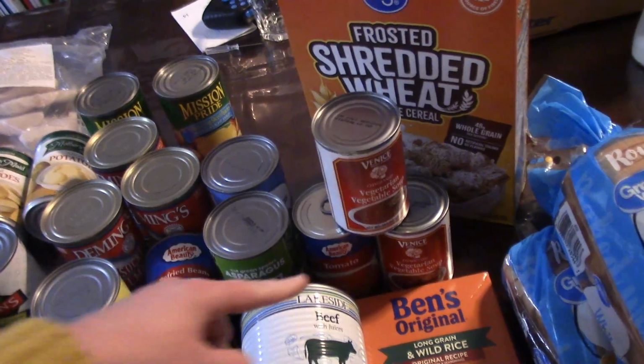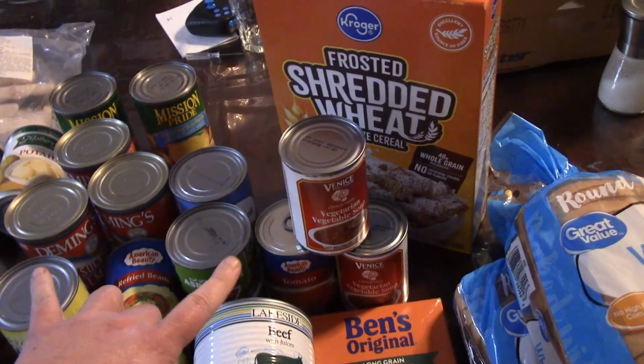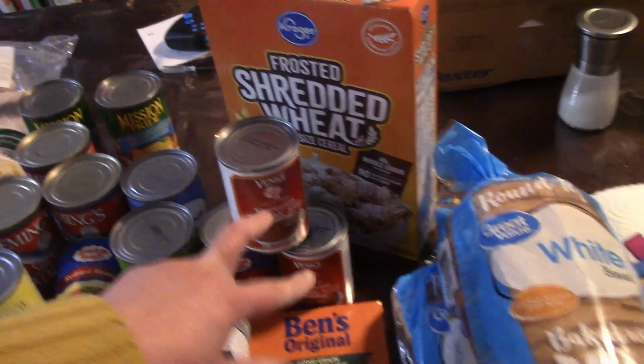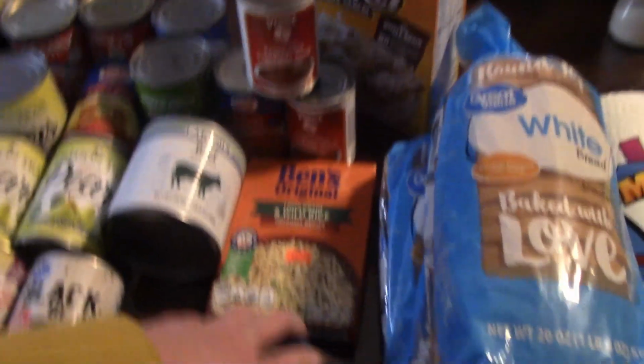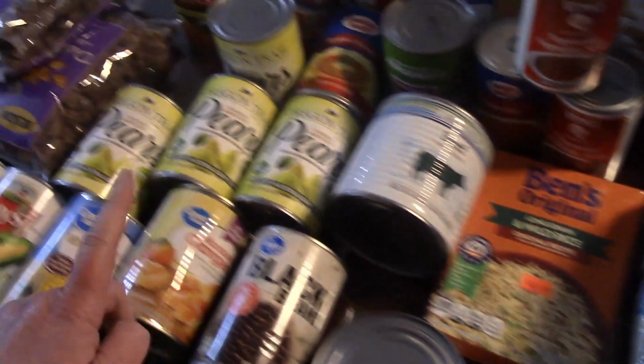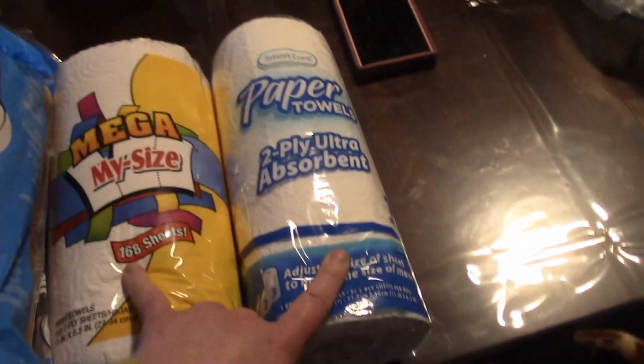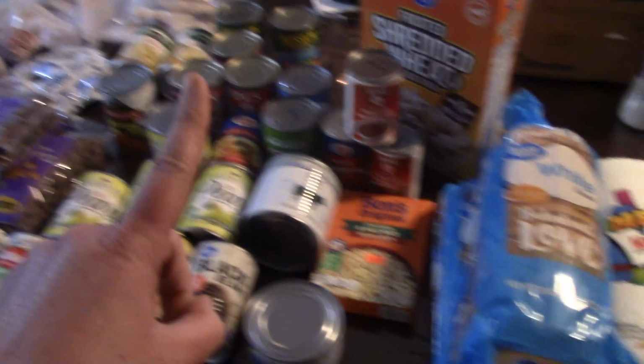1 tomato. I'm not sure where that fits in, but then 2 vegetable soups, 1 canned beef, 1 canned chicken, 1 thing of black beans, 1 thing of mandarin oranges, 1 thing of rice. There were 2 boxes of these. My sister took 1, 2 loaves of bread, and 2 paper towels. So again, this is for 1 large family.